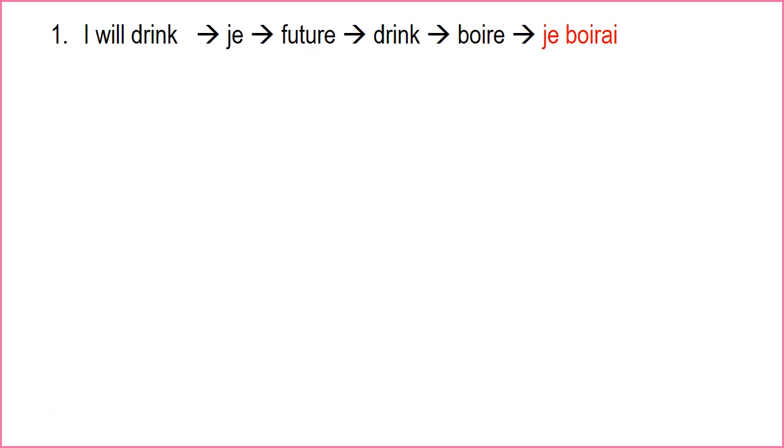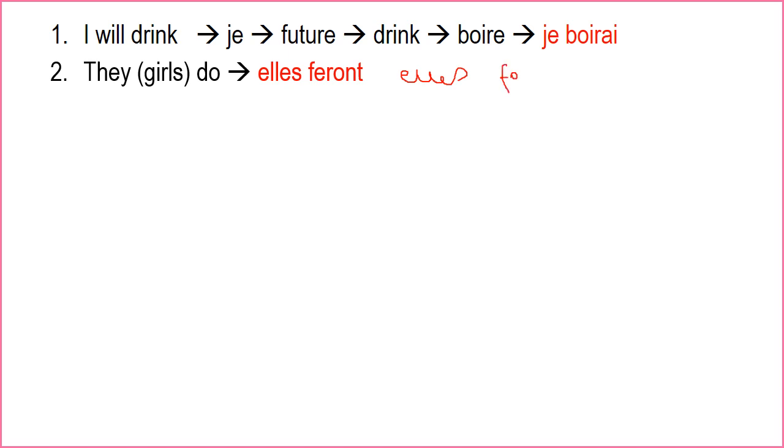Okay, let's go through those answers. So, I will drink, je boirai. They do, girls, elles feront. We listen is nous écoutons, so that's number 2 is incorrect. I've put that in the future tense for some silly reason. So, they do should actually be elles, they. Excuse my handwriting, it's difficult to do on the computer. Elles font. There we go. Elles feront is actually they will do, because this one was in the future tense. I was thinking in the future tense. Ignore me. That's wrong. Elles font is they do.